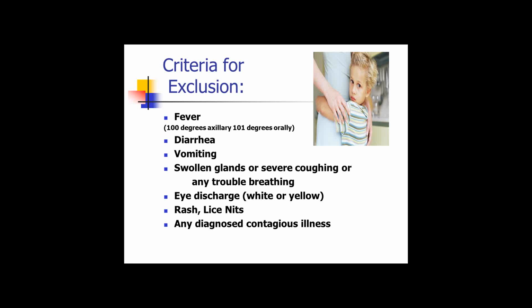If they're vomiting, if they've got swollen glands or any type of severe cough or trouble breathing, if they have any kind of eye discharge that's purulent, that's either white or yellow. Now, that's not nasal discharge, that's eye discharge that's white or purulent. Now, any kind of rash that's undiagnosed, we don't know what's causing the rash, then that child should be excluded. And any contagious illness.